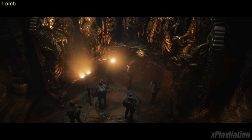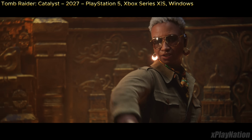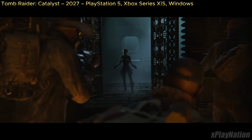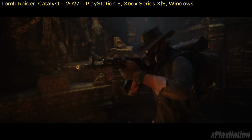Catalyst feels like the natural evolution of Lara's journey, but what really stands out is how realism is used to make the setting feel alive. Northern India isn't just a backdrop, it's a world rendered with dense jungles, towering temples, and landscapes that look like they've been shaped by centuries of history.